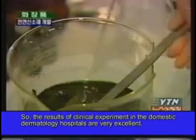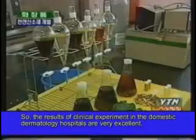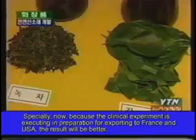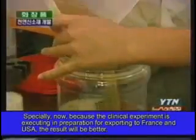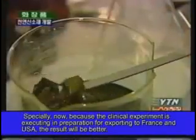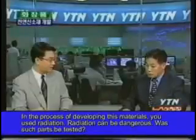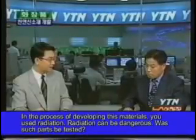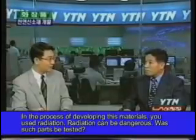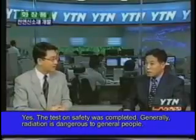So, the results of clinical experiments in domestic dermatology hospitals are very excellent. Especially now, because clinical experiments are being executed in preparation for exporting to France and the USA, the result will be better. In the process of developing these materials, you use radiation. Radiation can be dangerous. Was that part tested? Yes, the test on safety was completed.